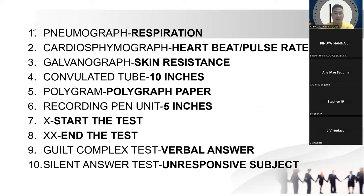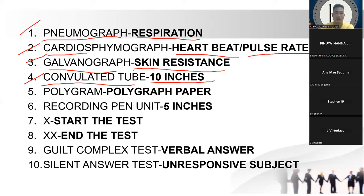Tanda niyo, pag sinabi natin pneumograph, of course, that is respiration or breathing. Ang pneumograph is one of the major or key components of the polygraph machine that measures the respiration or breathing. While ang cardiospirograph naman, that measures the heartbeat or pulse rate, cardio, diba? Then we have the galvano, it measures the skin resistance or the skin conductivity. Then we have the convoluted tube. Ang convoluted tube, class, tandaan nyo, that is 10 inches long. We have the polygram. Ang polygram na tinatawag natin, yan yung polygraph paper na ginagamit in a polygraph machine.